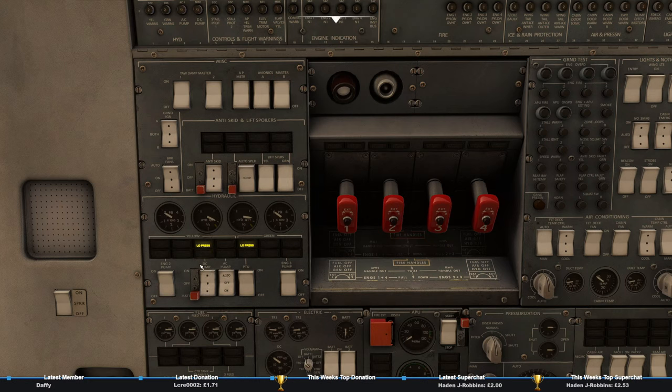Right, initial pre-flight procedure then. So cockpit lighting is required. So we'll turn it up slightly because it will be sort of a dusk flight. The rest we can do down here, I believe, at the rear of the pedestal. There we are, and lighting up here.